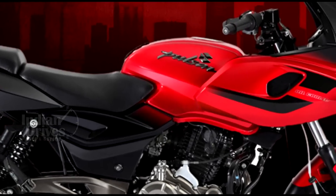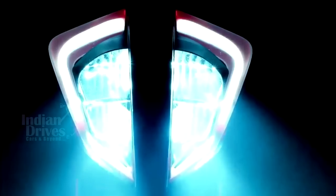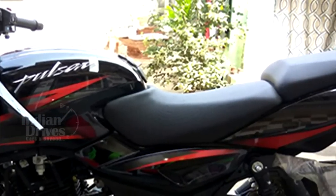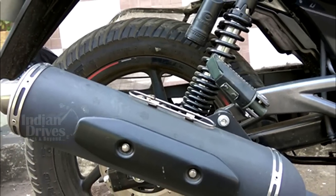Design changes made to the Pulsar 220F include a new digital instrument cluster with a blue background lighting, softer seats, red and black paint, manual choke, red striping on the black alloy rims and a black exhaust.